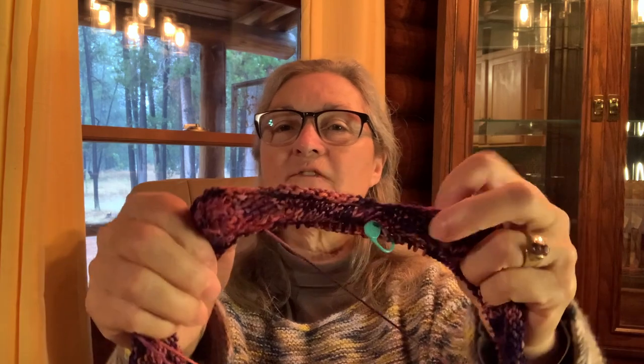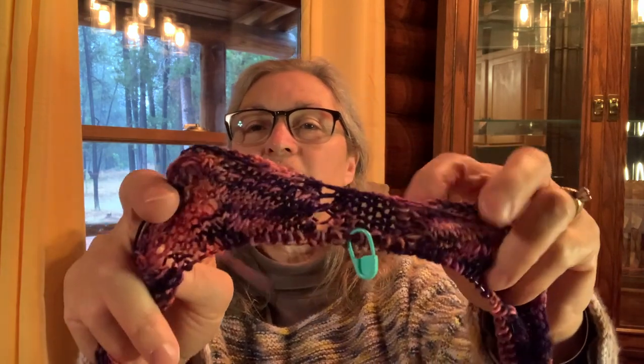It knits in a zigzag pattern when you finally get around to that part. I have not gotten that far. I haven't gotten very far at all. This is how far I've gotten. That's it. It's not very far. I admit it. But you know, that's what's happening.